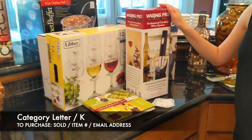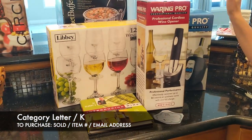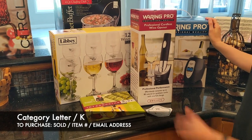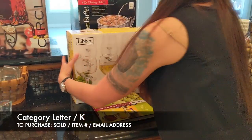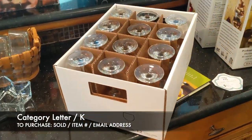Next, we have our wine starter kit. That's going to come with your Wearing Pro Professional Cordless Wine Opener. It's got the Wearing Pro Professional Wine Chiller as well. It's going to come with this set of 12 Libby wine glasses.